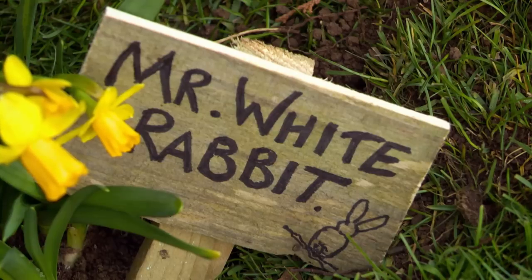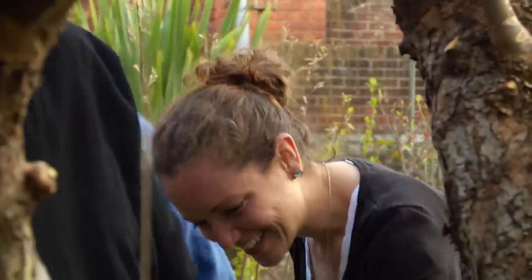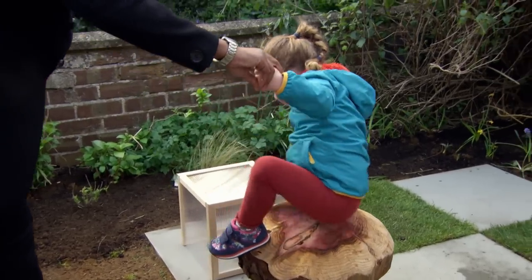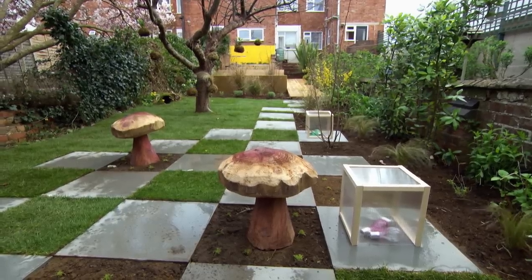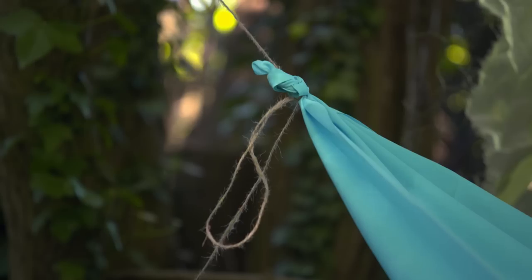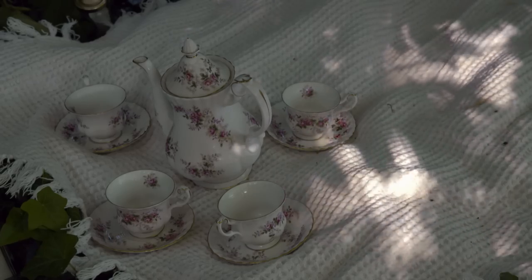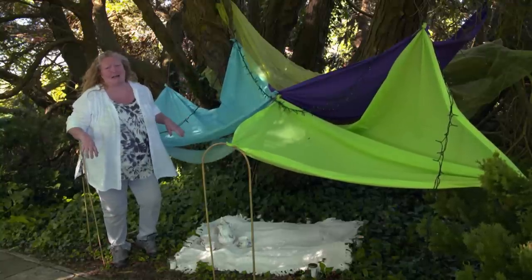Can you see? What's in there? You definitely fit in there. And the mushrooms. Mushrooms, yeah. Oh, wow. So you're going to sit on this one? Look at that, it's the right size. Yeah. Ta-da! There you go. A bit of fun, bright and colourful.